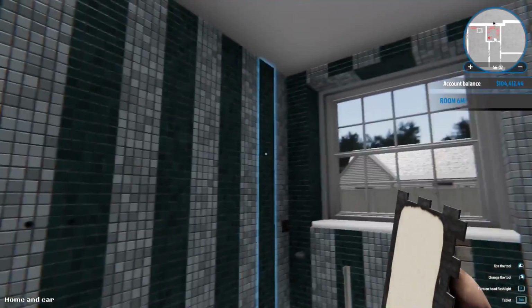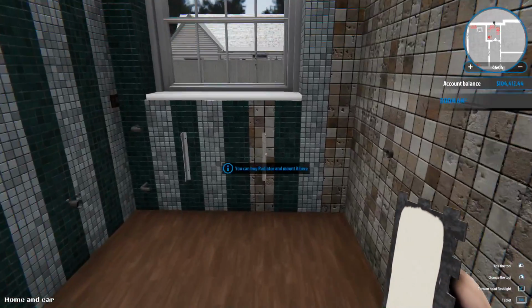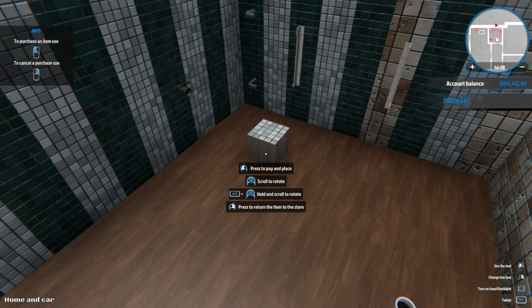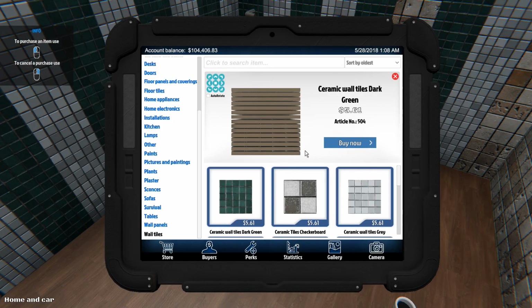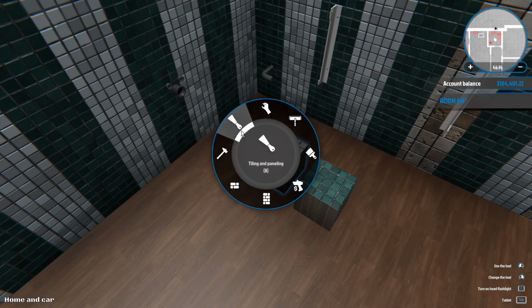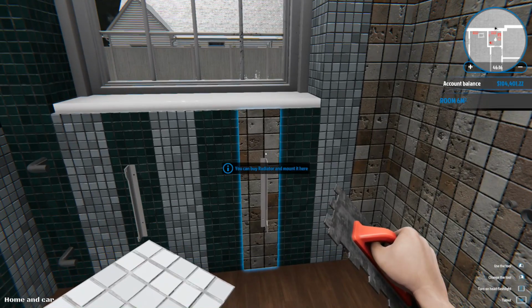So yeah, I really like that look. Yes! This is my house after all. Let's buy another stack of those. Another stack of these. Let's go back to our tile.